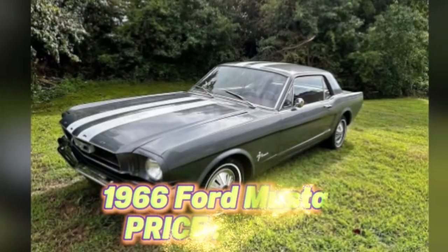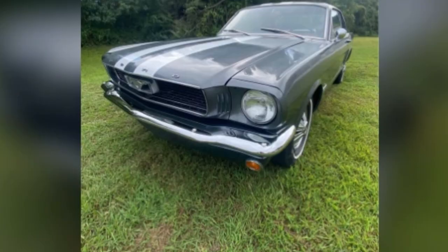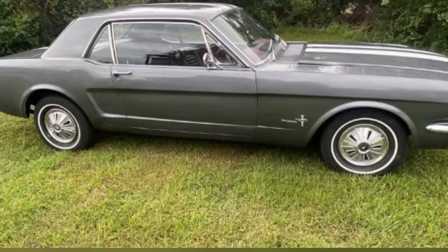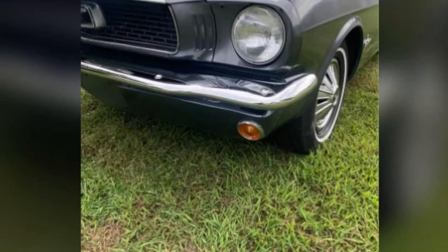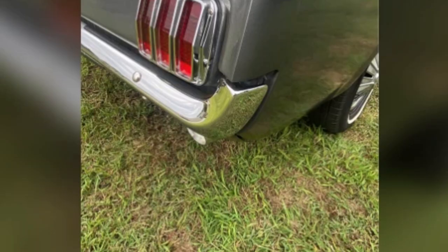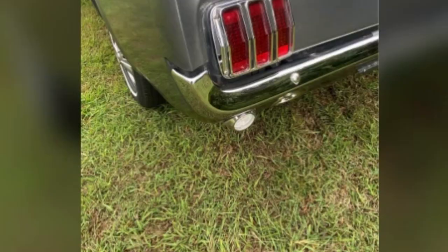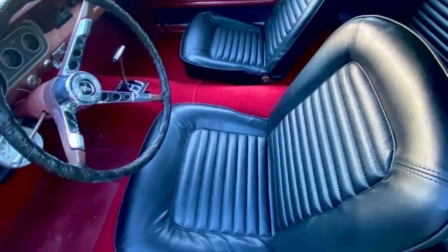This 1966 Ford Mustang, priced at $14,500, is a clean and straightforward example of America's most iconic pony car. Located in Reidsville, North Carolina, this Mustang features a V8 302 engine paired with an automatic transmission, offering a balance of performance and ease of use. The odometer, along with the title, shows 20,520 miles, though the true mileage has not been verified.